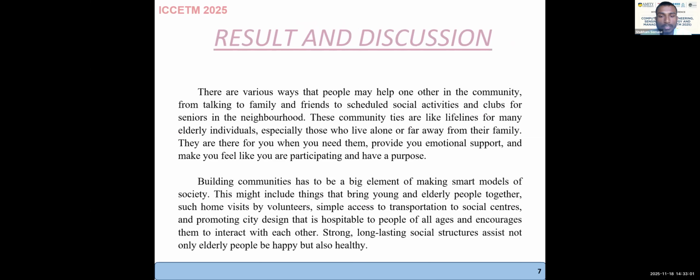In the results and discussion, community support was very important for elderly happiness. Activities, friendship, and social interaction help them feel connected, and the study suggests designing cities and communities that encourage social bonding.